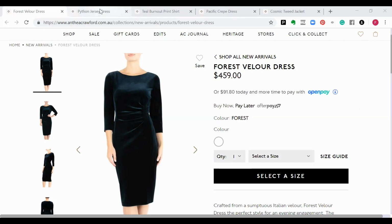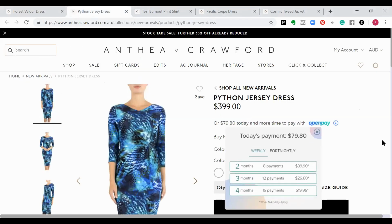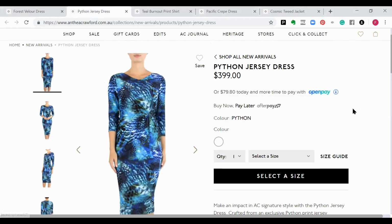So next up, this is very, very similar to the last dress. This is the python jersey dress. You can see the shape of it is very similar to our Forest Velour dress. The only difference is instead of a wider neckline, we're looking at a little bit of a V here, which does address some of those concerns I had in the last one around giving space around the bust. As you can see, this has a different print pattern in a beautiful, cooler blue, softer tones.